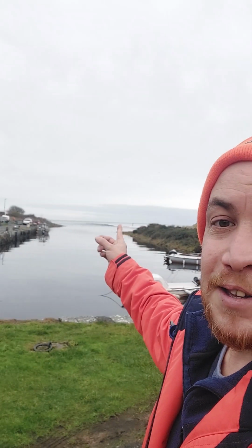I can't go any further. Well, I could, but there we go. You can see the tide coming in as well, just over there. Look how calm that is. Not calmer than it has been for the last few days. And believe me, I've scared enough people.